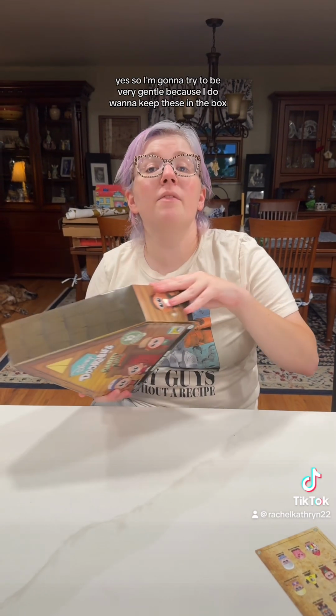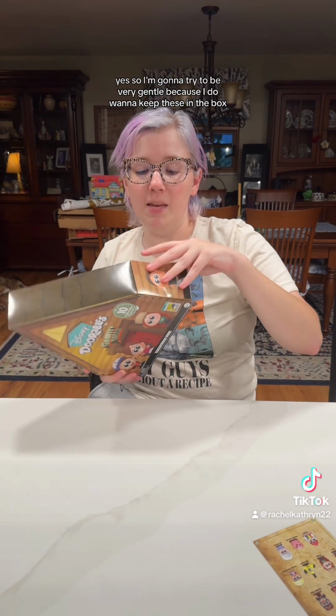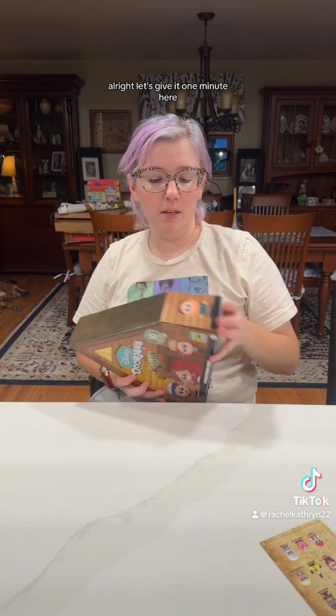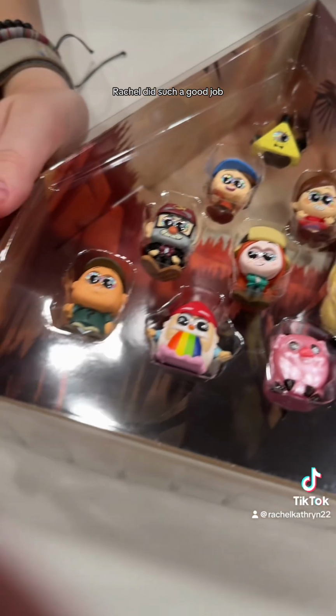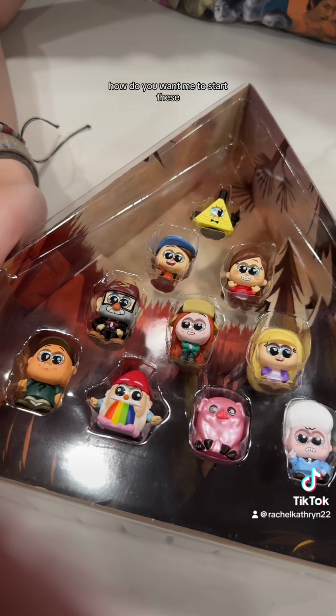Do you want to open it up and give the people a quick look? Yes, so I'm going to try to be very gentle because I do want to keep these in the box. All right, let's give it one minute here. And here they are out of the box. Rachel did such a good job. I'm proud of myself for putting them up.